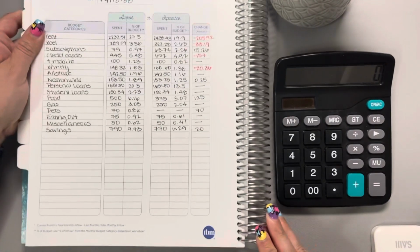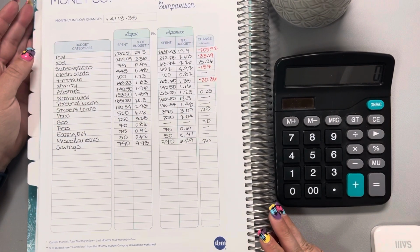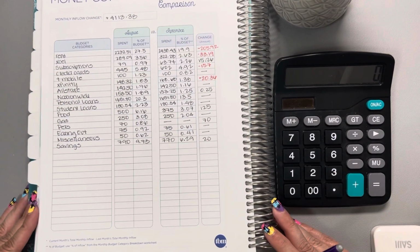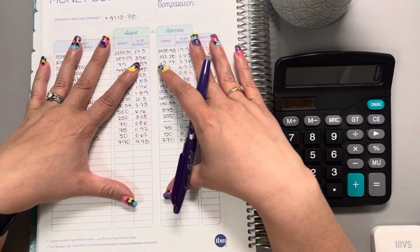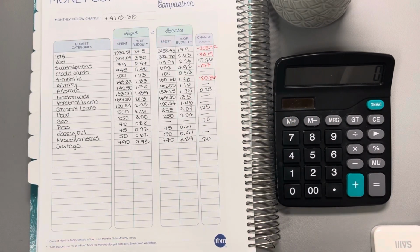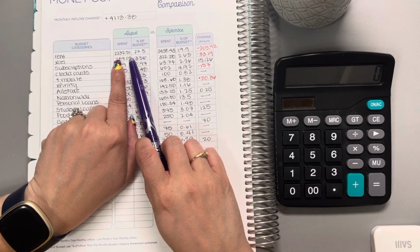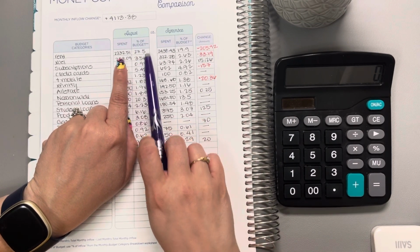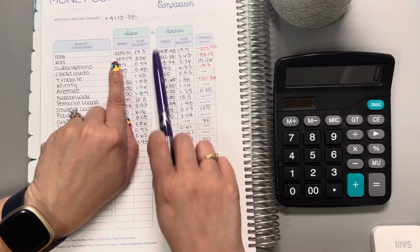Last but certainly not least is our September monthly spending comparison. So here I am comparing August to September. This is where it gets a little crazy. Right off the bat, we can tell that our rent in August was prorated. In September, it was the full amount.